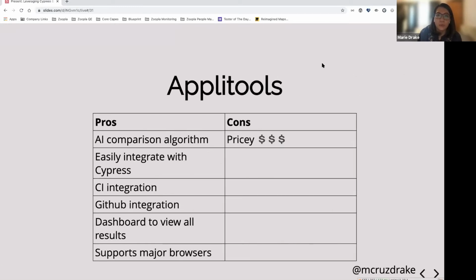And then the last tool that I want to talk about is AptlyTools. So unlike existing visual tools, AptlyTools, they use AI comparison algorithms. So images are compared not via pixel by pixel, but just from what we actually see. It pretty much integrates with almost all of the testing frameworks out there. So apart from Cypress, they have support for Selenium, Appium, WebDriver IO, Espresso, XUI Test. So they do have a lot of integration with the other testing tools.